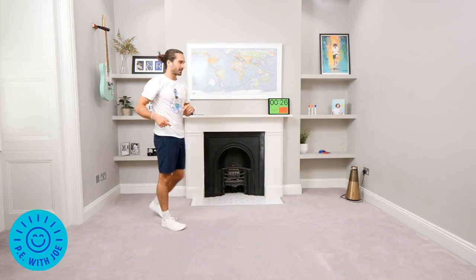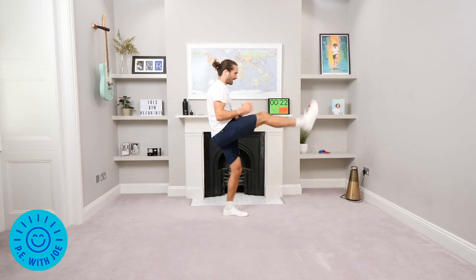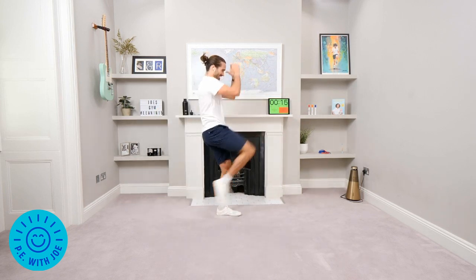Say it as you do it and you won't be able to get it wrong. Jab, cross, hook, uppercut, kick, kick. Jab, cross, hook, uppercut, kick, kick. And again.